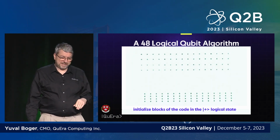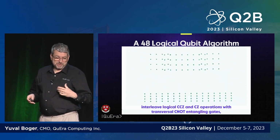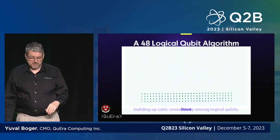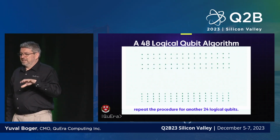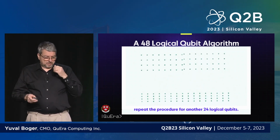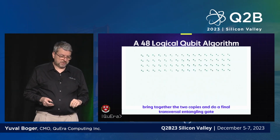This is a video of an algorithm happening, and you can see the caption at the bottom to see what's basically happening. But the storage zone is the one on the bottom. We are doing a whole bunch of operations on qubits. Now we're taking some other qubits, moving them en masse to the entanglement zone, operating on them. And then when we're ready, we're bringing all these qubits together and entangling them as well.